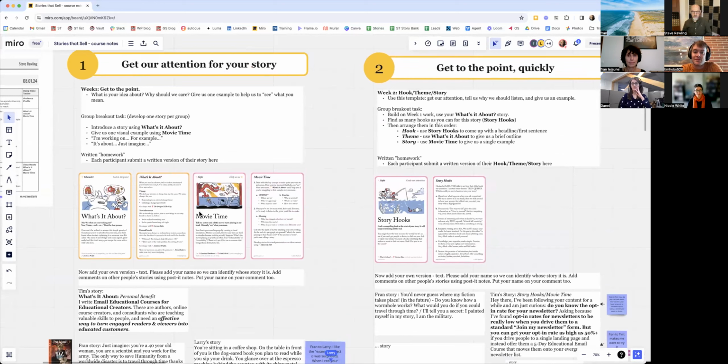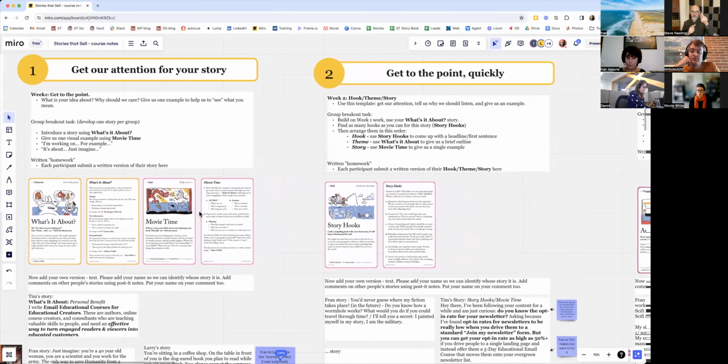My advice to all of you would be write long and then edit short. This applies to all writing anyway. Follow the template for what's it about and movie time, so that you've got a story that goes, I want to tell you about this. For example, movie time, that's week one. In week two, you take that and write long again, I want to tell you a story about this, and I'm going to use these hooks to do it.